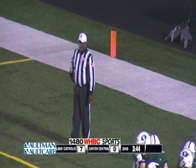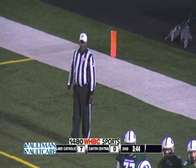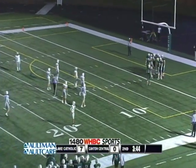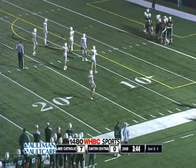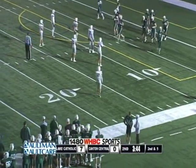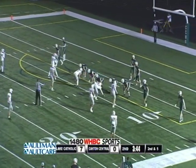The referee down there, the white hat. Derek Philo's got a good view. We'll go down to Derek after this play. He's down there in the back of the end zone.